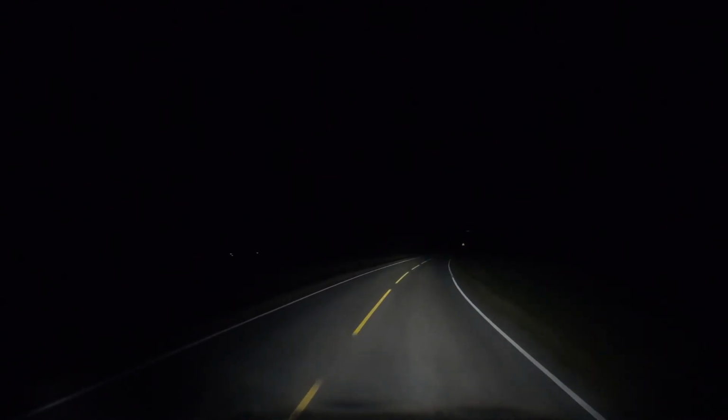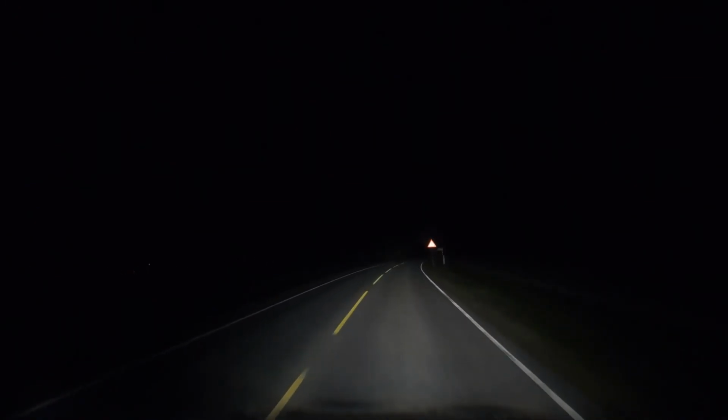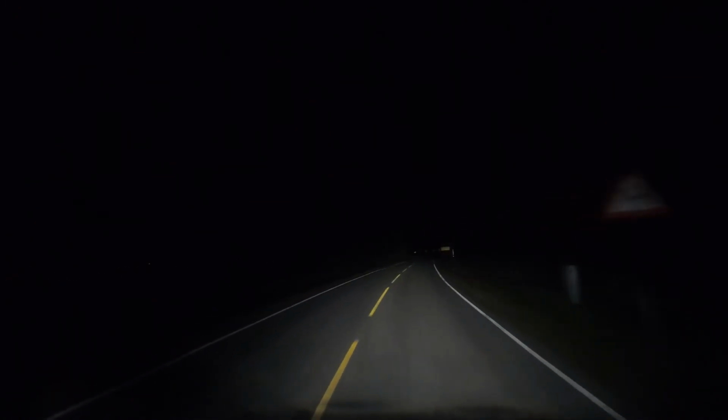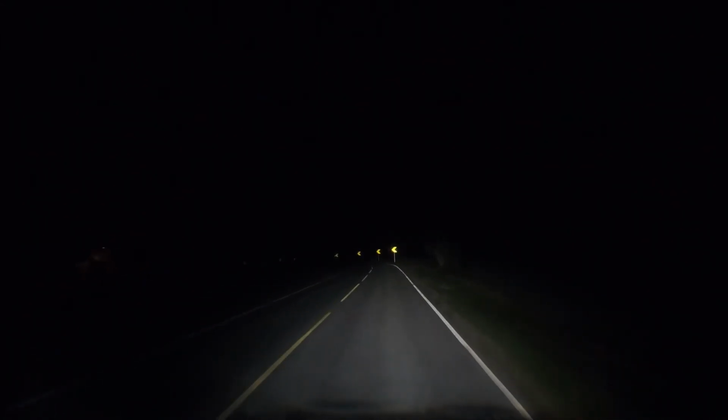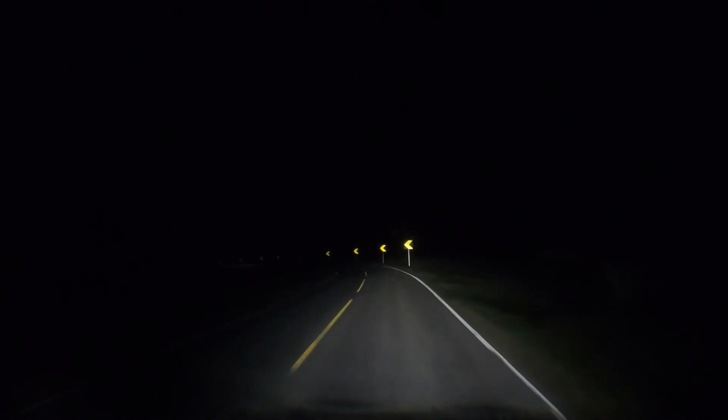Well, the lights could have been a little bit better. It's good on the sides, decent, but the difference between the full beam, the high beam, and the low beam isn't all that much. But of course I've seen a lot worse than this, so all in all, it's a pass.